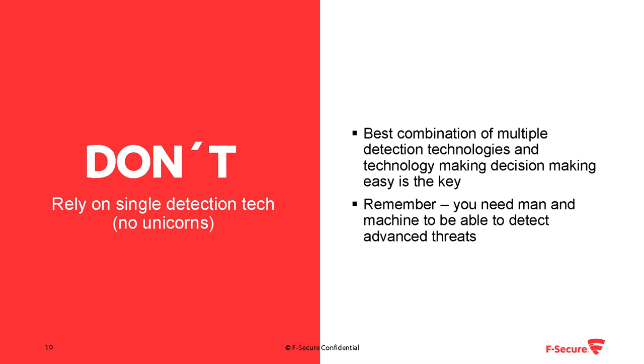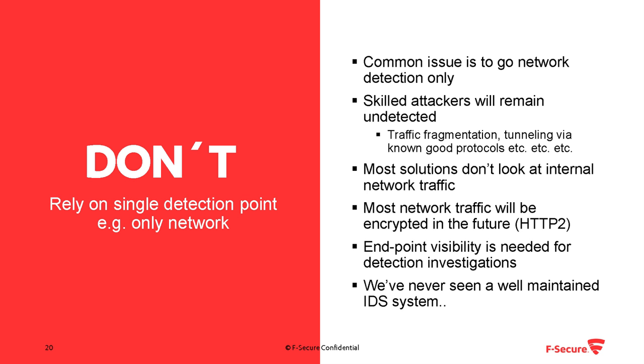This is a long one. Don't rely on a single point of detection, it's only the network. Most companies where we go, we see that they have network-based IDS. There are a few common issues. Well, you know that it's really easy to hide and remain undetected. You might use traffic fragmentation, tunneling via known good protocols. I mentioned using Gmail as a command and control, etc. So there are so many different ways to hide the traffic.